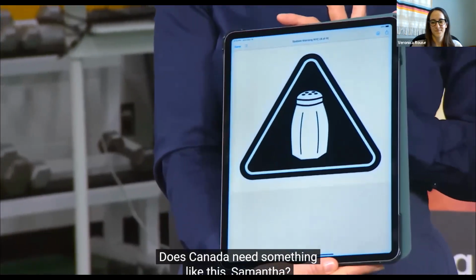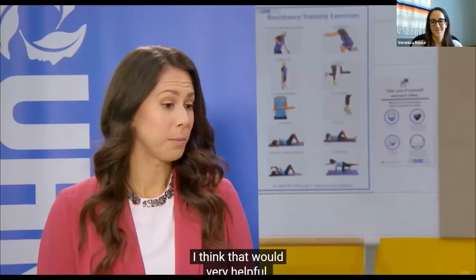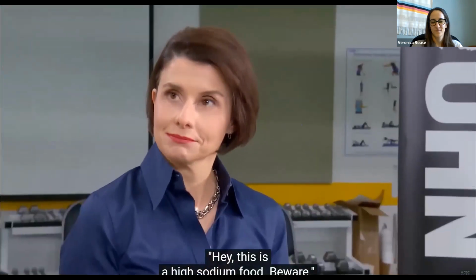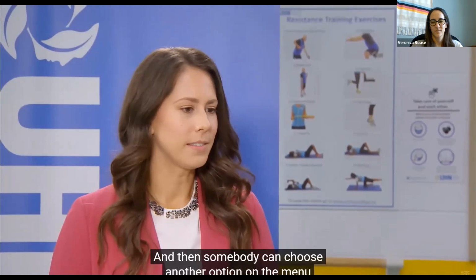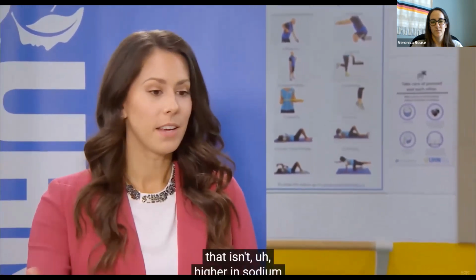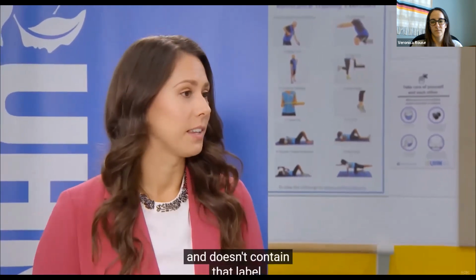Does Canada need something like this, Samantha? I think that would be very helpful. It's very clear to indicate, hey, this is a high sodium food, beware, and then somebody can choose another option on the menu that isn't higher in sodium and doesn't contain that label.